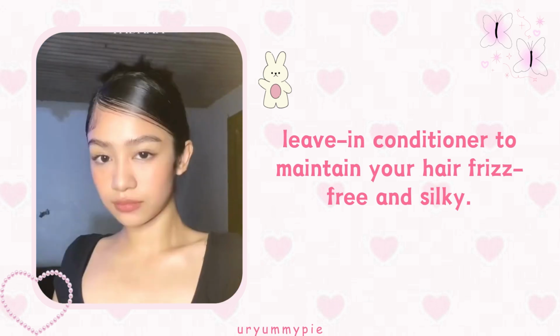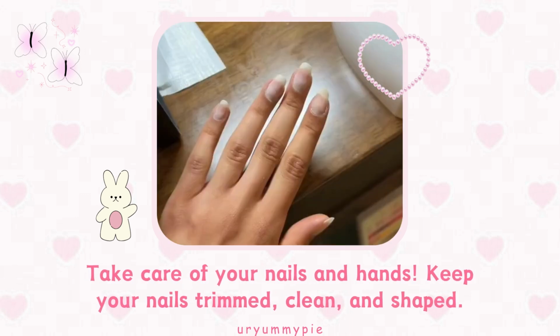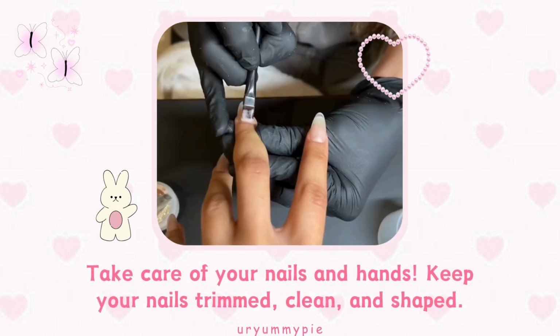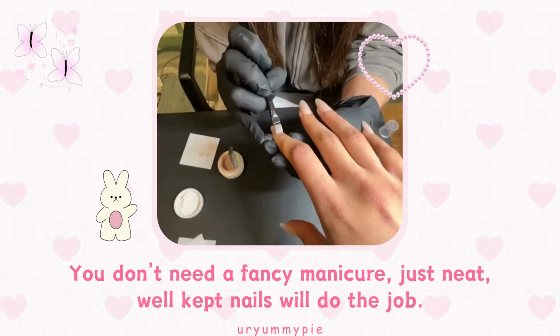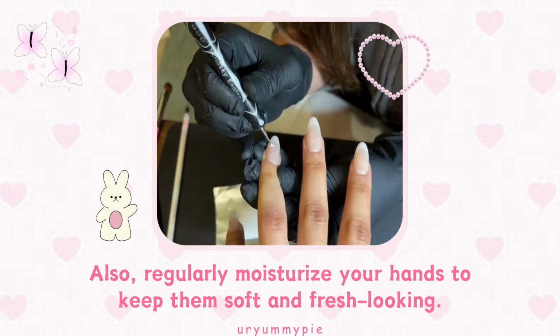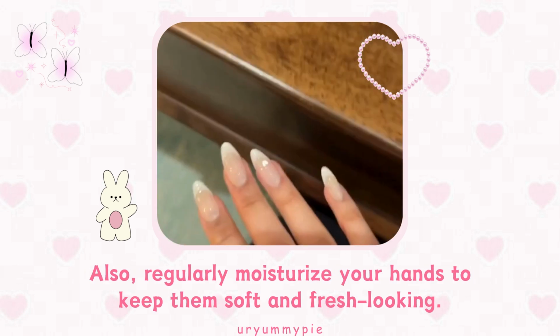Pay attention to your nails and hands. Take care of your nails and hands. Keep your nails trimmed, clean, and shaped. You don't need a fancy manicure, just neat, well-kept nails will do the job. Also, regularly moisturize your hands to keep them soft and fresh-looking.